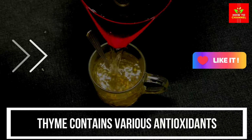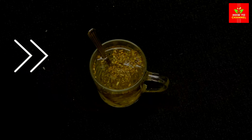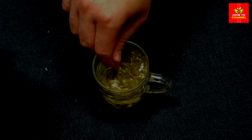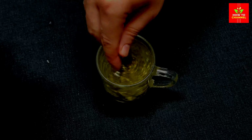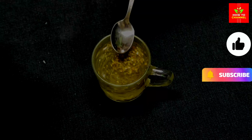Thyme contains various antioxidants and bioactive compounds that have anti-inflammatory properties. Some studies suggest that thyme may help improve liver health by reducing oxidative stress and inflammation.